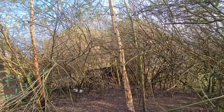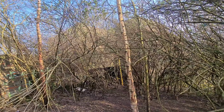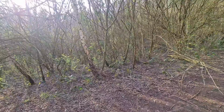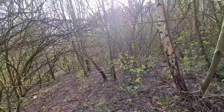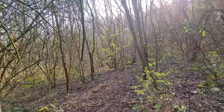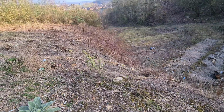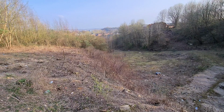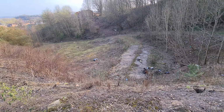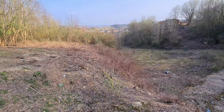It's where we climbed up though, folks, behind them trees. Cool views. Show you what's left down here. So that's once where the factory was. Parts of it. As you can see, it's no more.